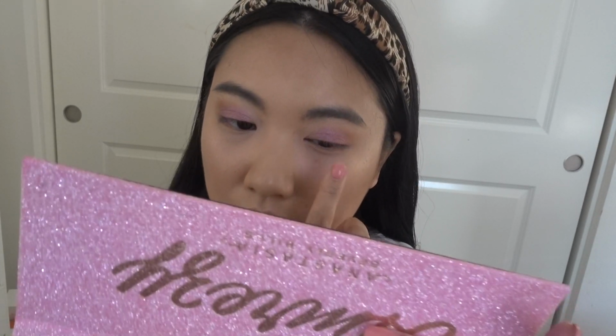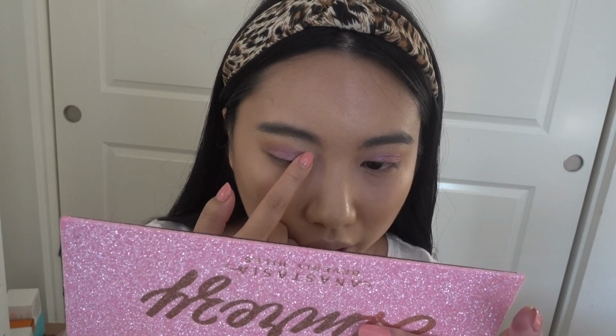It is very nice. I love it. Going to do the same for the other eye. This is a very subtle, very spring-ish kind of look, and I'm digging it. Love it. It's very, very pretty.